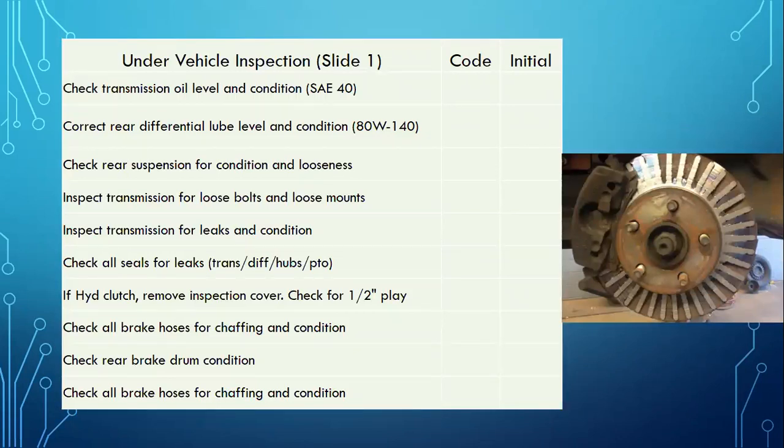Under vehicle, all these are, I guess, common sense. You check your transmission oil level, and those oil recommendations next to those, there again, don't go by what I'm saying or what we have written there. Each truck manufacturer has their own, depending on what rear end, transmission, engine, has their own oil recommendations. Always check with your manufacturer. All this stuff, there again, you're recording, you're documenting, you're maintaining your vehicle, you're showing a pattern that you take care of your equipment. All this stuff is very important.